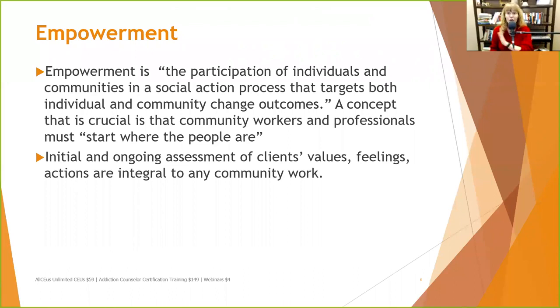And empowerment also involves an initial and ongoing assessment, not just at the beginning, not at the end, but initial and all the way through, of the client's values, feelings, and actions. In order to figure out what's going to work, we need to know, because again, what someone in a super rural community may be willing to do may not be the same as something somebody in a more urban area may go, oh yeah, no problem, I'll go to the 12-step meetings or support groups, or I'll go online. Online counseling is very suspect in a lot of rural communities, even though that's one of the best ways for them to access services. A lot of rural communities are still kind of iffy about that whole online thing.